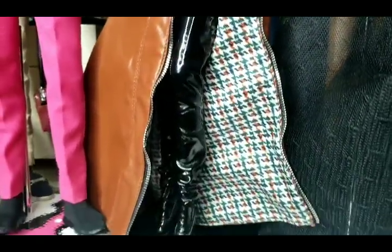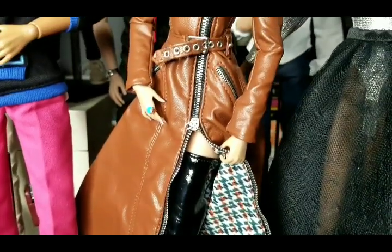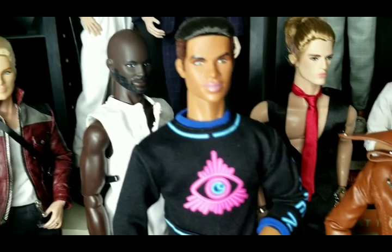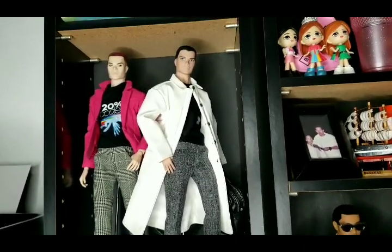Here's a close-up of Erin, restyled in last year's beautiful convention look that Naja wore. Love, love, love this jacket. Wouldn't mind getting the black one, just saying. Here's some of the boys that are up on some of my bookcases.